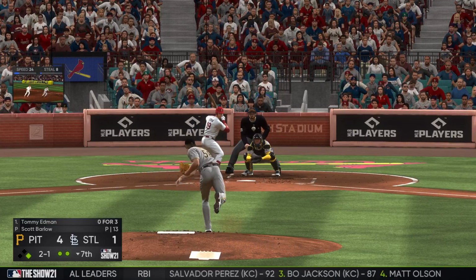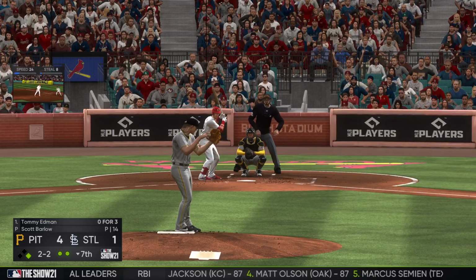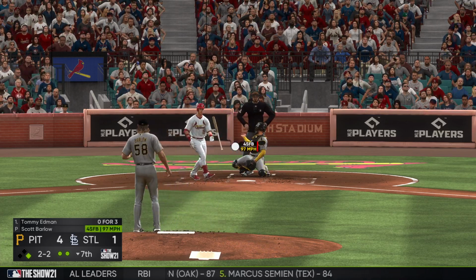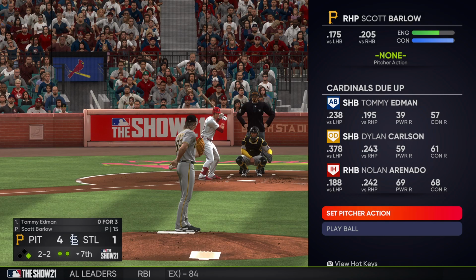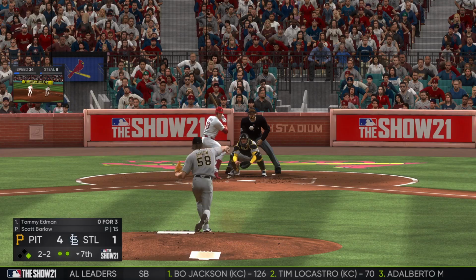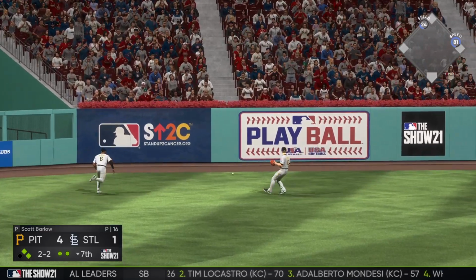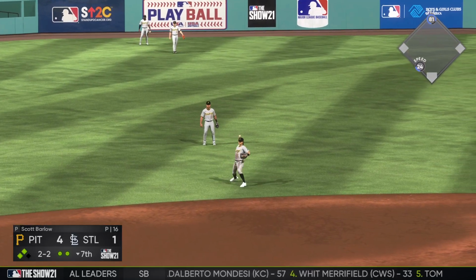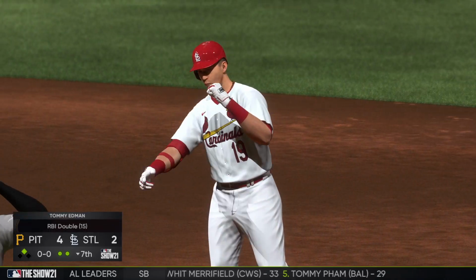Now the 2-1 pitch. Takes a pitch for strike number 2. 2 out with the man at first. He stays alive, still 2-2. Swing, line drive. That's going to be trouble. Now it's cut off. A throw to the plate, but the throw will be well up the line as he scores easily.